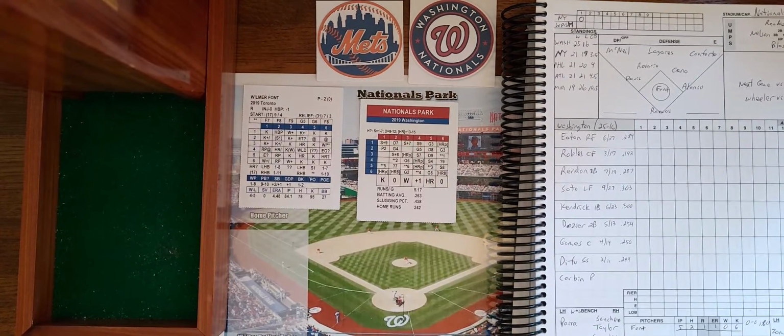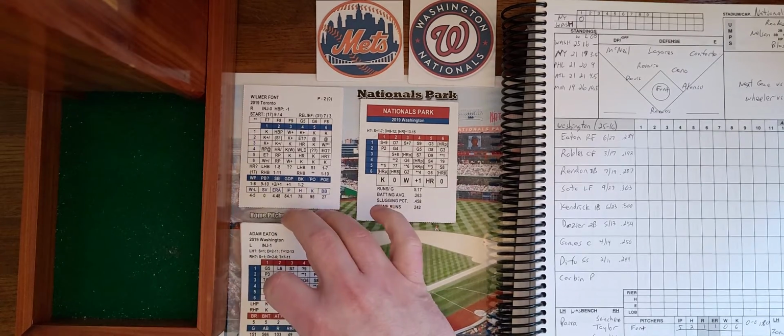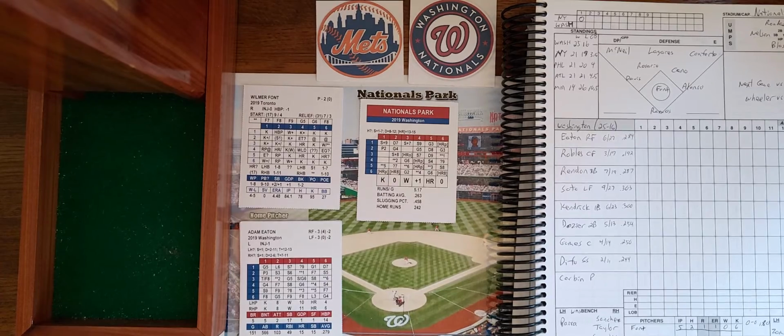And on the replay, Font has only pitched 1 game in the replay so far for the Mets. He's 0-0 with a 1.80 ERA, 5 innings pitched, 2 hits and a run, no walks and 6 strikeouts. So in limited time, he's done well. But now he's got to face the Nationals, and Adam Eaton steps in. He's hitting 284, 6 homers, 27 driven in.